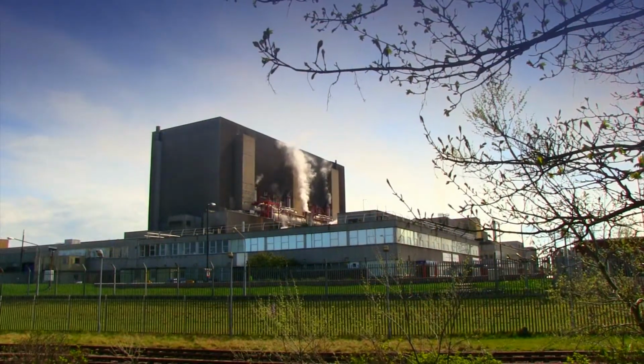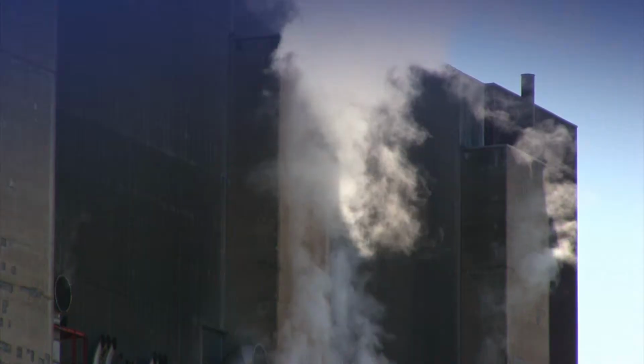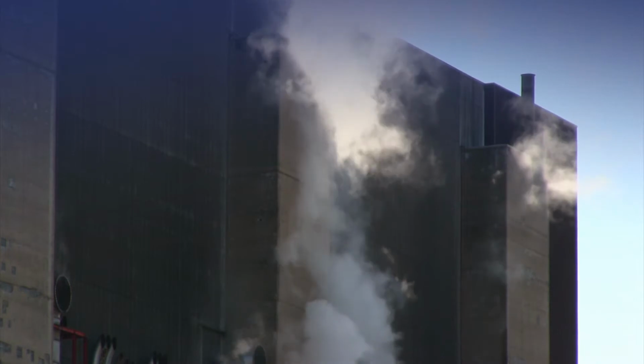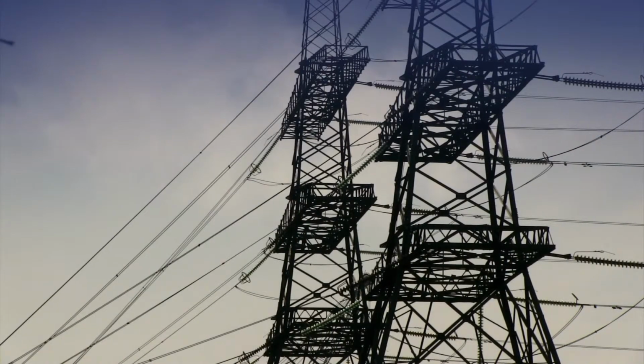The radiological hazard at Hartlepool Power Station is what makes this plant different from conventional industrial plant, and this is something that needs to be constantly kept in mind. We strive to keep radiation doses as low as reasonably practicable.